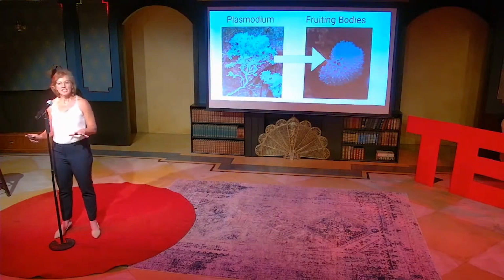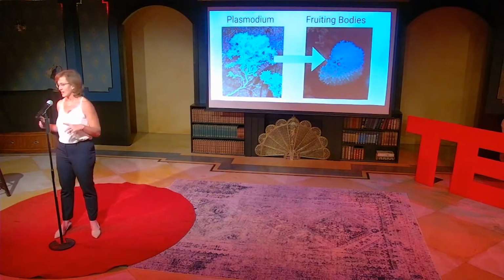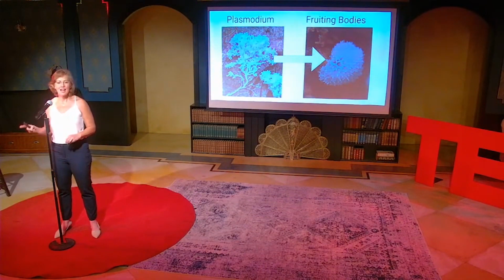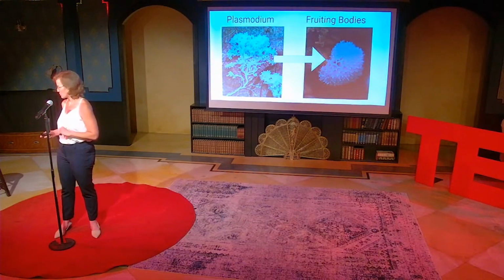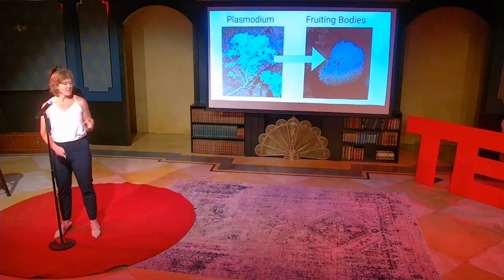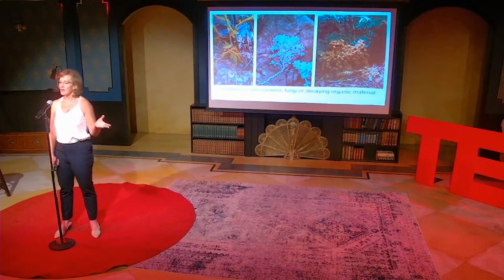Slime mold changes form during its life cycle also. When we see it out in the world, it's in one of two forms, plasmodium and fruiting bodies. The plasmodium is its gooey stage. It's from the plasmodium, fruiting bodies develop. This is its beautiful reproductive stage.